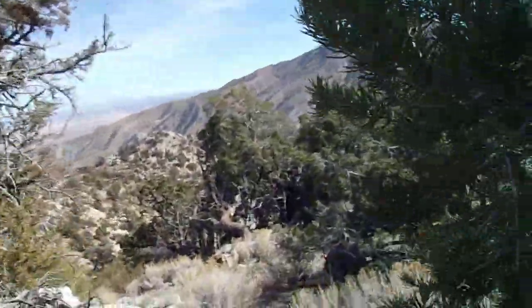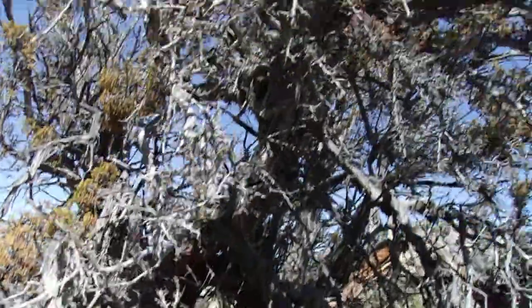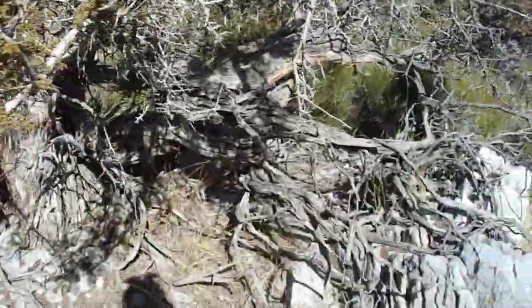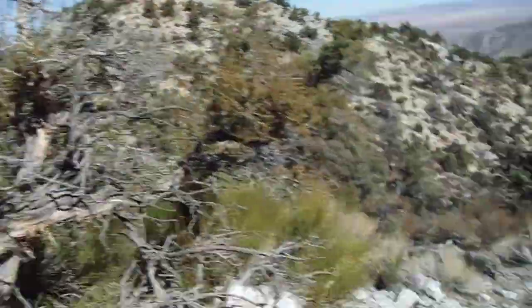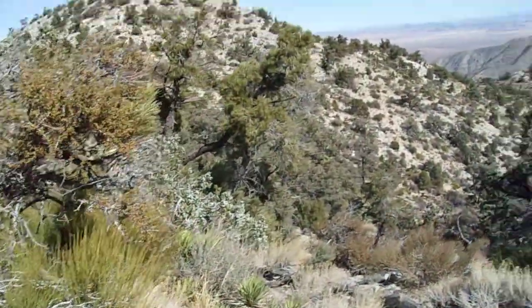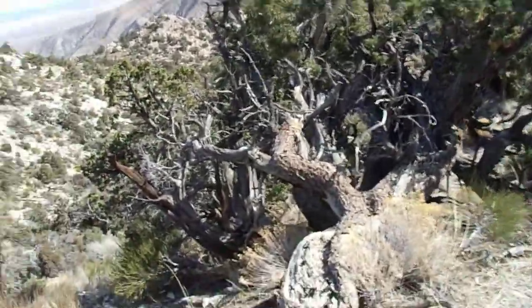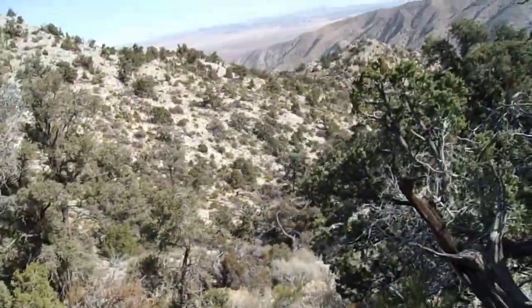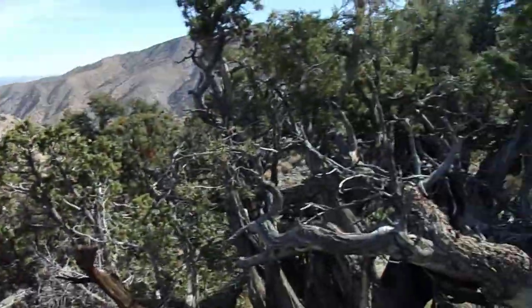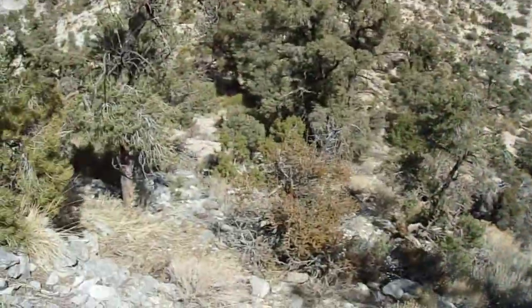Here's an old Purshia tridentata glandulosa. Old antelope brush. Really old. Really super thick trunk. Wow. I know I saw a couple of these like this near Wrightwood. Well, this one's, I think, at least the same size, maybe a little bit bigger. So we're getting a lot more vegetation because we're on a north-facing slope here. I think a northwest-facing slope, I want to say.